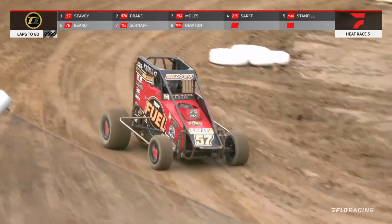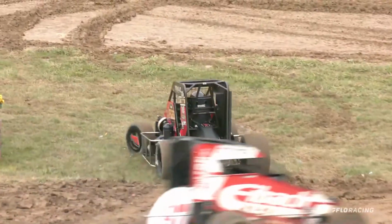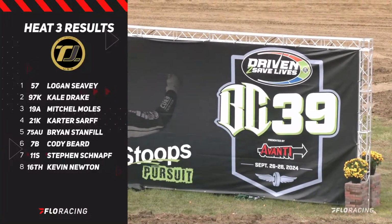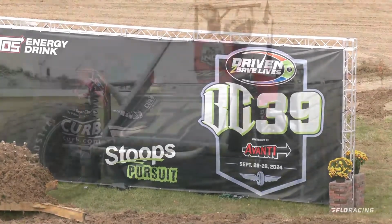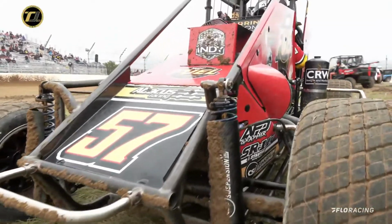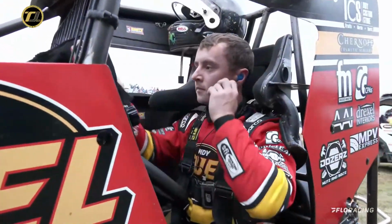These are midgets, not Briscoe boys, as they are putting the Hoosiers to it. Cale Drake in second, Carter Sarf in third, Mitchell Moles, Brian Stanfield, Steven Schnapp, Kevin Newton, and Cody Beard unofficially rounding out your field. But your winner, driving the Indy field number 57, give him a hand, Logan Seavey, down trackside to Christie. Logan Seavey picks up TJ Forge heat race number 3 for this Friday preliminary event for the BC39.